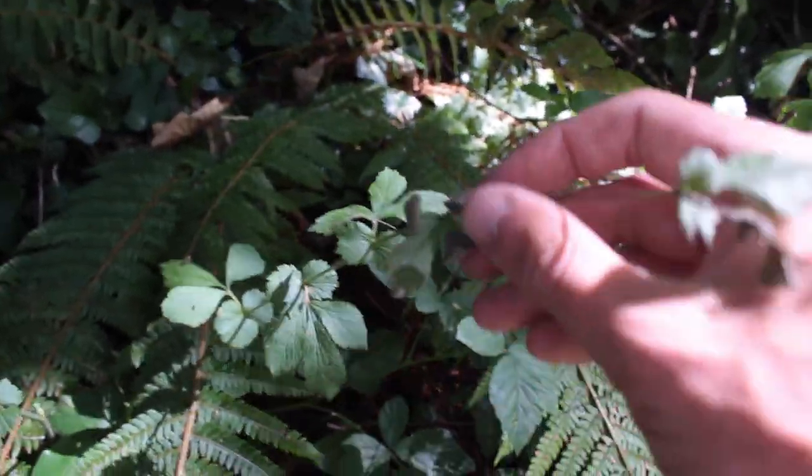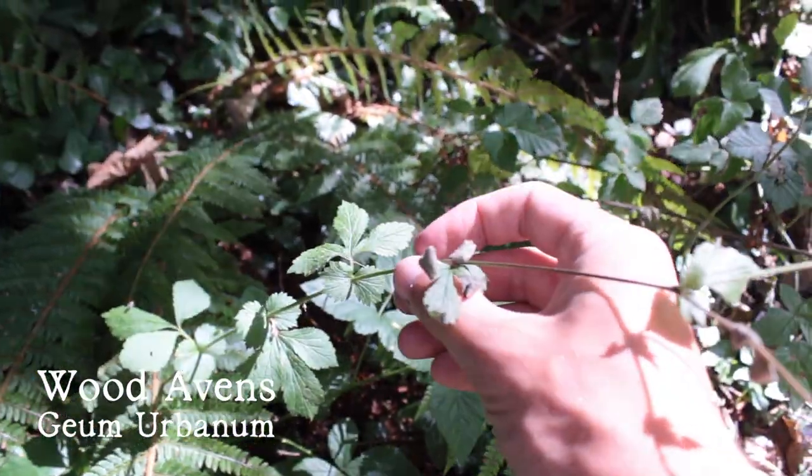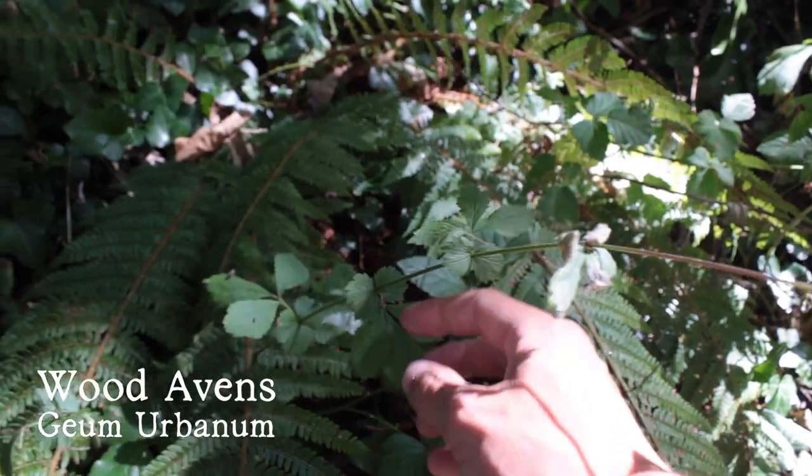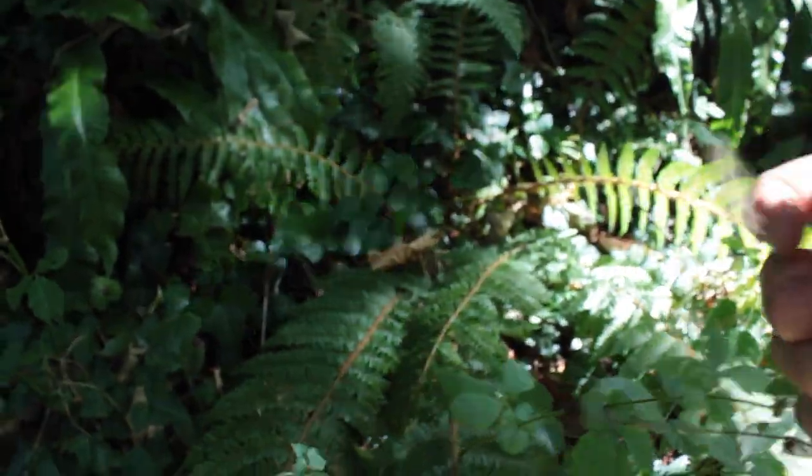So this plant here is one that might be familiar to you. It's Geum urbanum, or wood avens is one of the common names. Has another common name, but I'll let you in on that a little bit later on. So this is an interesting plant.